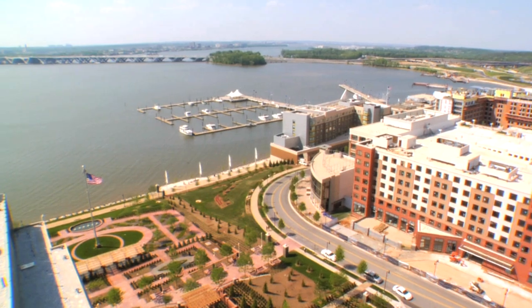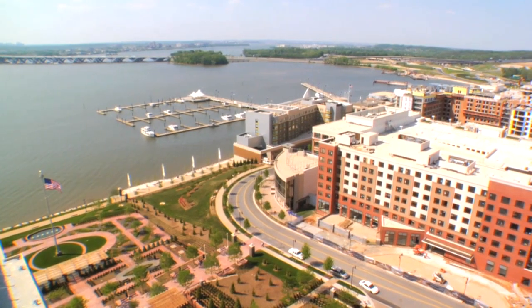Located on 300 spectacular acres on the Potomac River, National Harbor is the new gateway to the Capital Region.